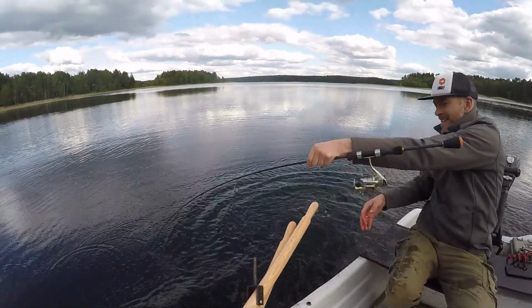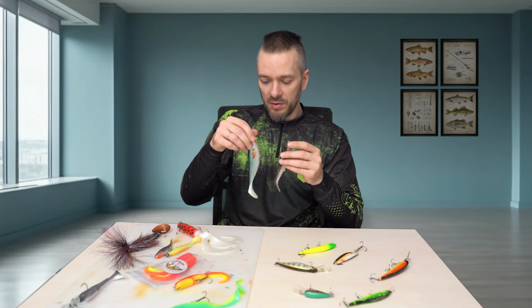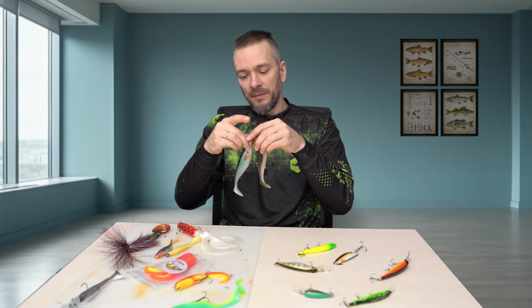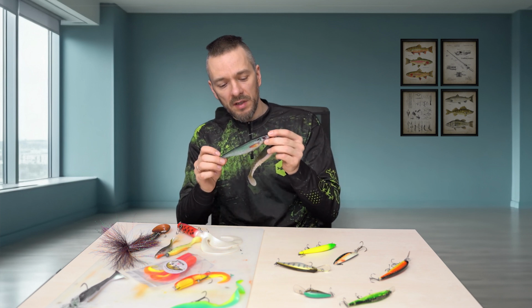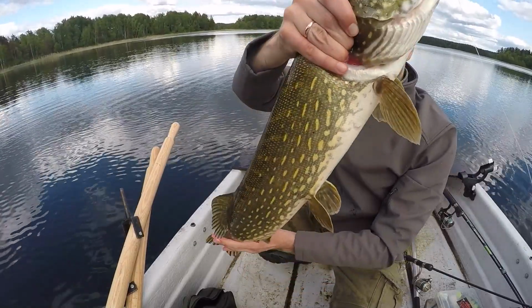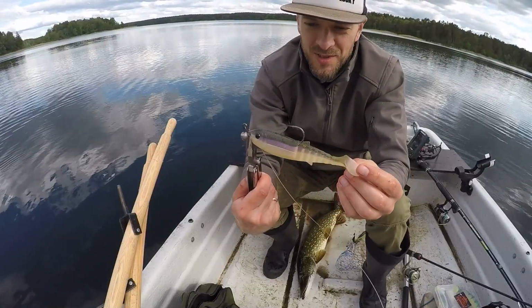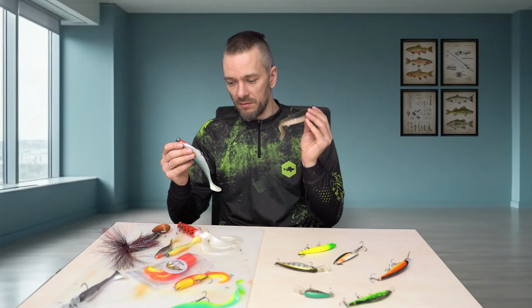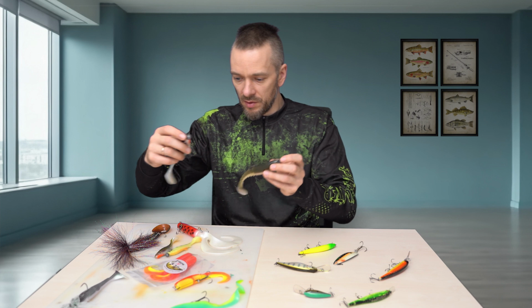This one is natural, and this bigger one also worked very well. Not for everyone, it can seem big, but it caught really well. Natural colors were best last year. I don't know why. Maybe because I was fishing mostly in clear waters. I think I caught a bigger pike with this one. These would be my favorites this year.